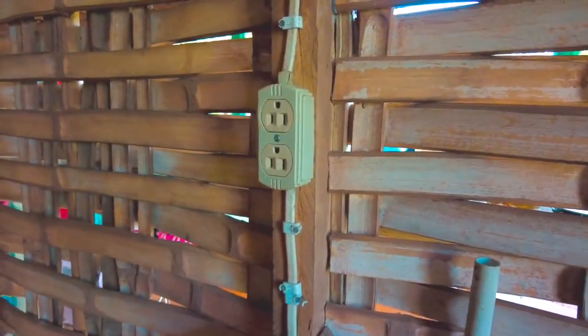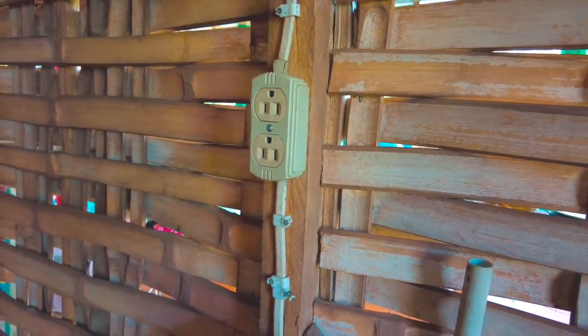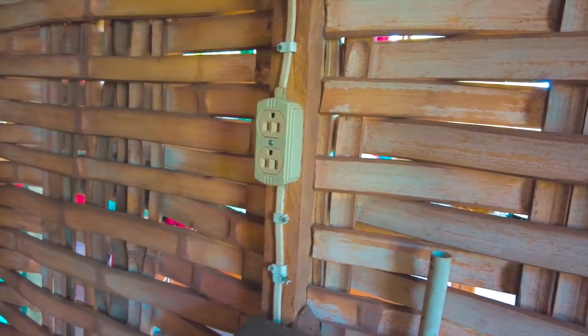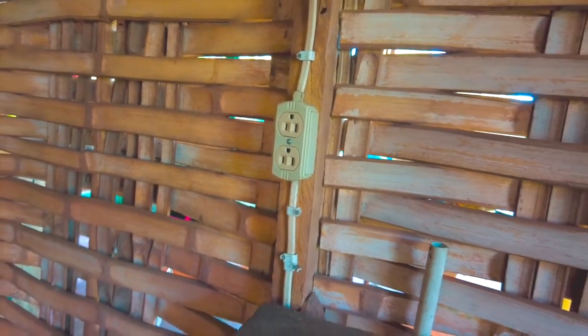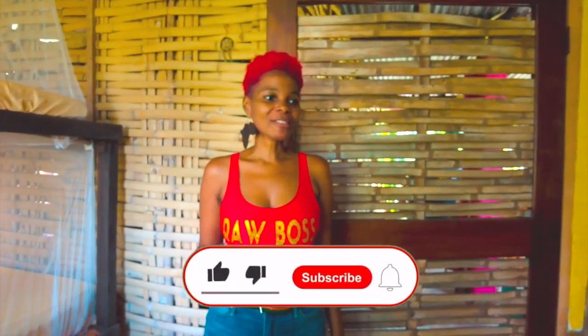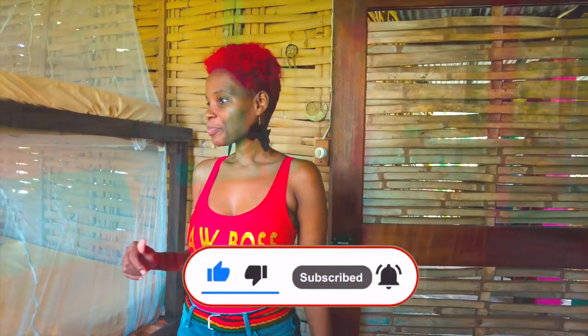So even though it's a simple country life, we have sockets, you know, you can charge your phone, because I know those things are important to most persons. And all the rooms have sockets and light. The place is actually run on a solar system, which is kind of interesting because it's in the country. But yet still it's run on solar, so that's really cool as well.